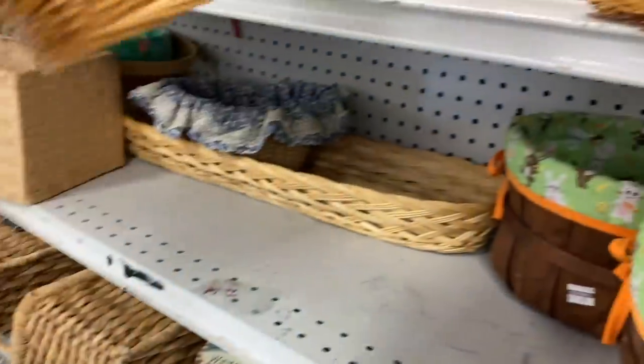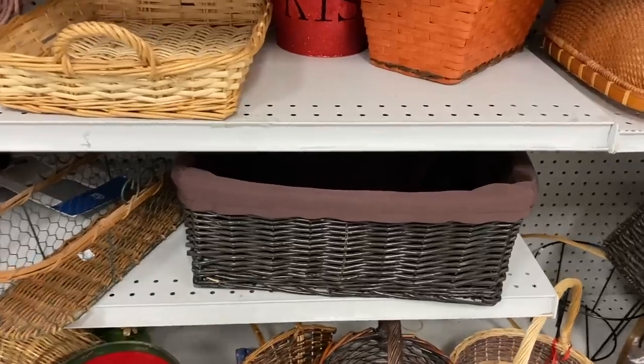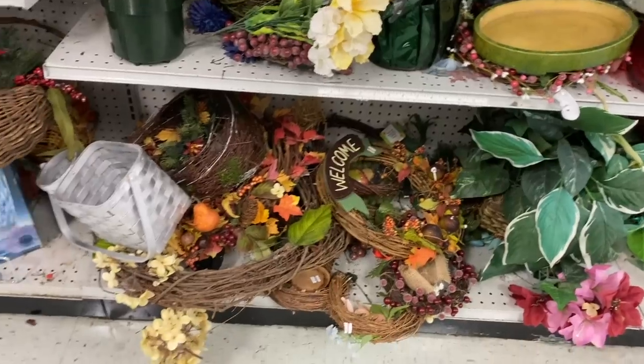Anything for storage, utility type of a thing, baskets, whatever. It's all gotten so expensive. Seriously, save yourself some money. Go to Goodwill or any thrift store, really, and get your storage stuff there.